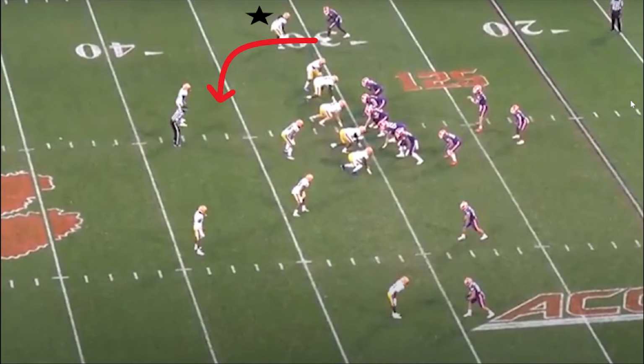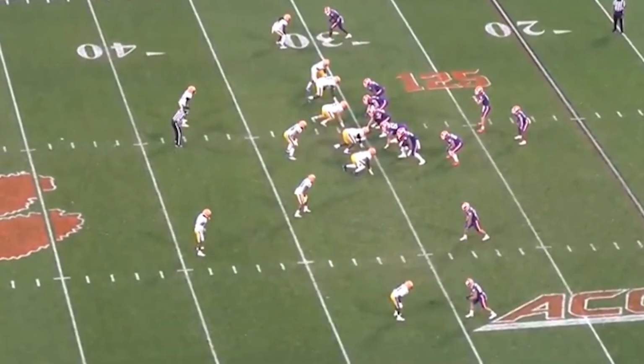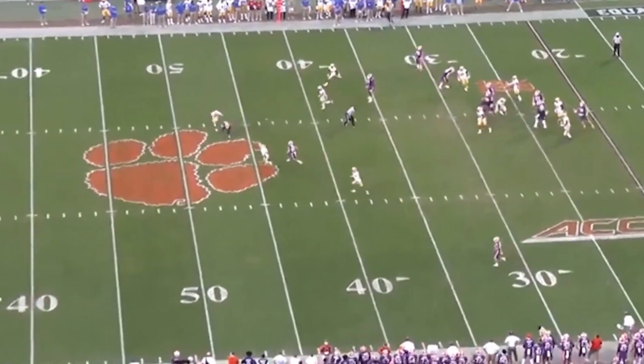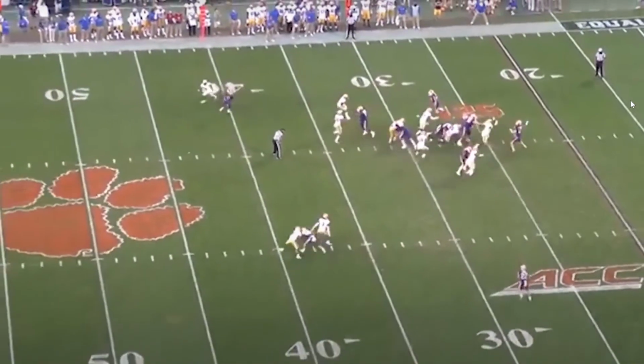As you'll see, he's going to have inside help. He starts moving to the outside from the inside. I'm not really sure what happens here. And then he takes the full step at the top of the route, which absolutely opens up his hips. As you'll see right there, that right foot that went in front of the left got him off balance.